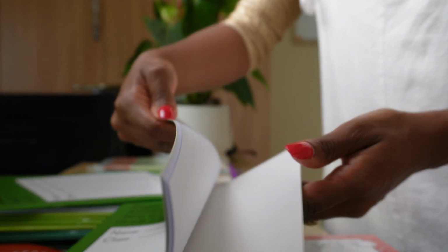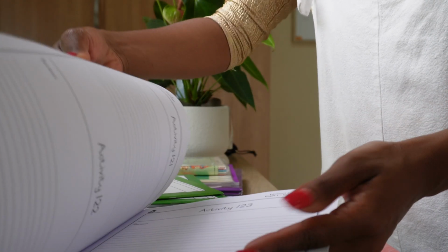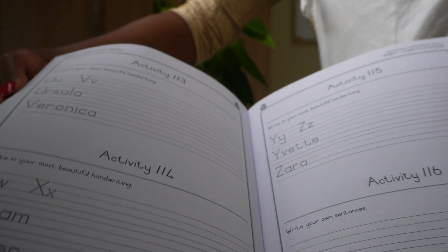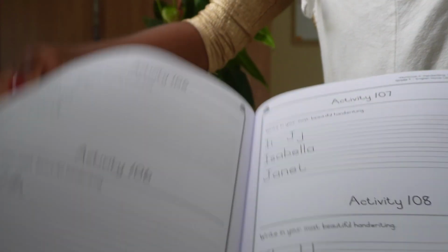So this is the handwriting. You have 4 books for handwriting, which is term 1, term 2, term 3, and term 4. Then you also have for reading and writing.